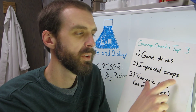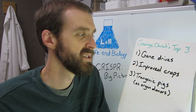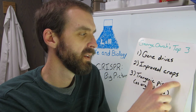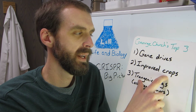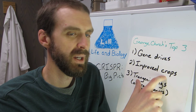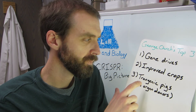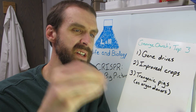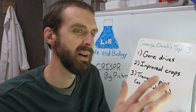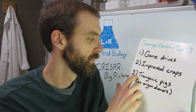So you can also improve crops. We've been using transgenic crops for a long time. Most days you probably eat some sort of genetically modified crop, and so you can now, with this technology, create more unique and diverse and complex versions of transgenic crops, such that you can introduce an entire metabolic pathway that'll make a vitamin, for example. So you can have potatoes that have high levels of vitamins in them.